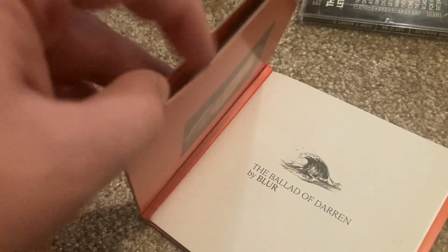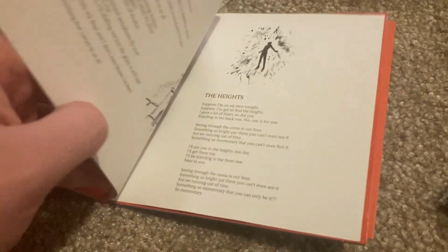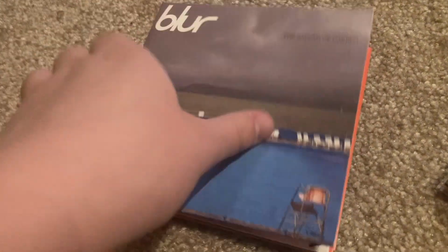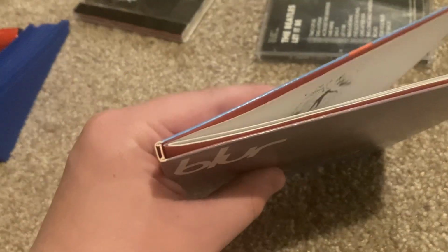And we got the poster in this side, which, you know, is fine. We got the insert here. It's like Magical Mystery Tour's vinyl. But the problem with the book is that it doesn't let the CD case close. So, it just looks like that.